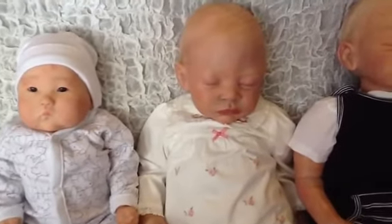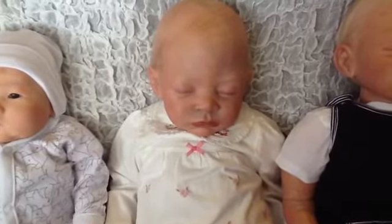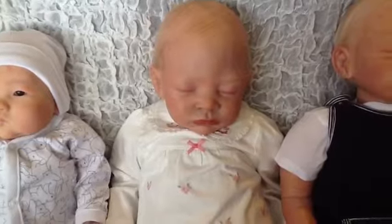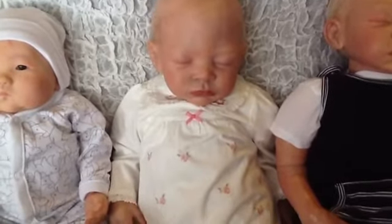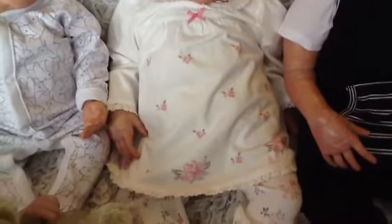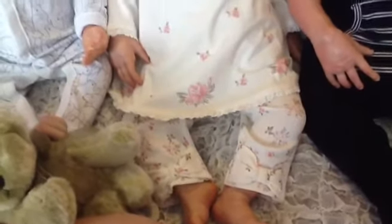And then here is Aurora, who's my Sleeping Beauty baby, one of the Tegans, Aurora Briar Rose. And as is often the case, she's wearing something with roses on it. It's a pretty cream and pink outfit. But we forgot to get some shoes or socks.